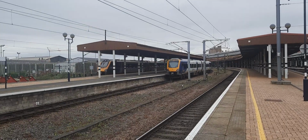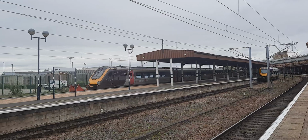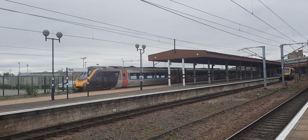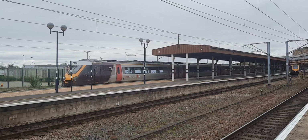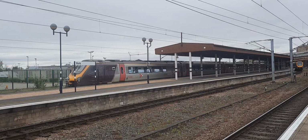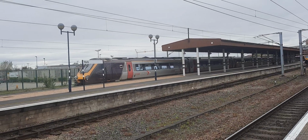And there is the cross-country Voyager in question, or pairing. So it's from Edinburgh, so it's getting cancelled and then terminating at Plymouth. So I don't know why it didn't come from Aberdeen, but there we go.